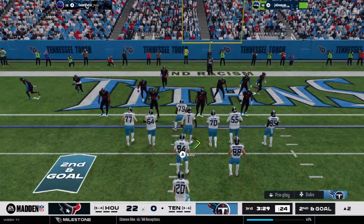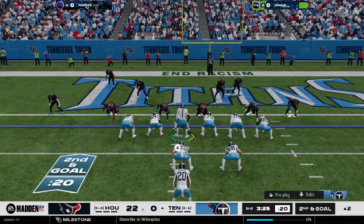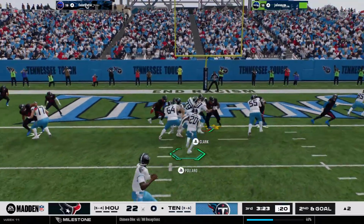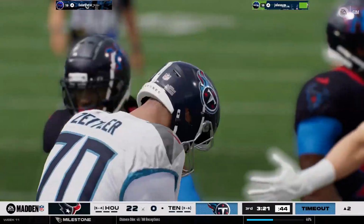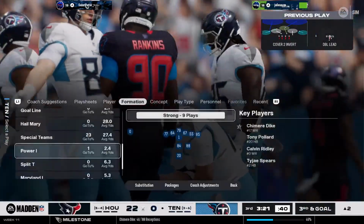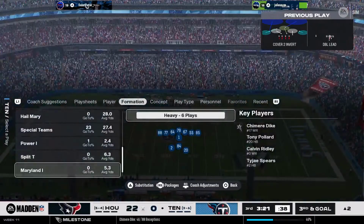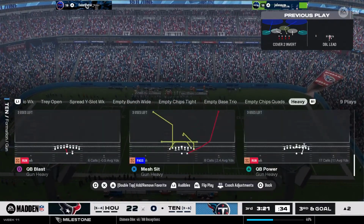On the ready. Ball at the 2 here for second and goal. Ready. Pollard. There's nothing on that run. They stand strong and stop him at the 2. When you get stuff like that on a second down run, the focus kind of shifts from getting a first down to just giving your punter enough room to get the ball out.